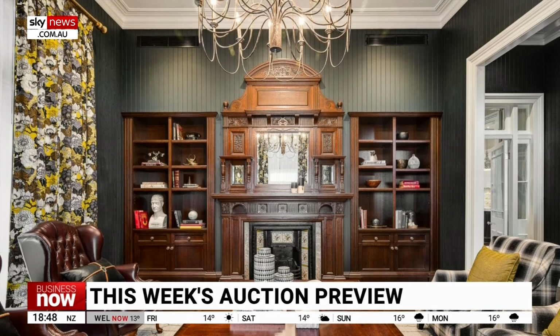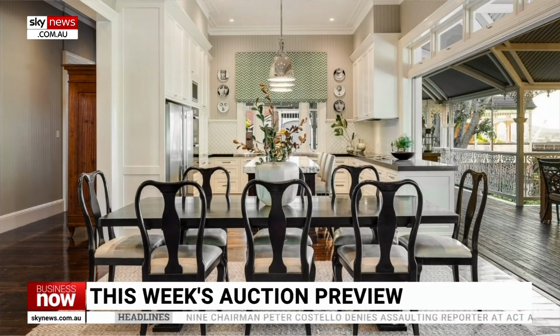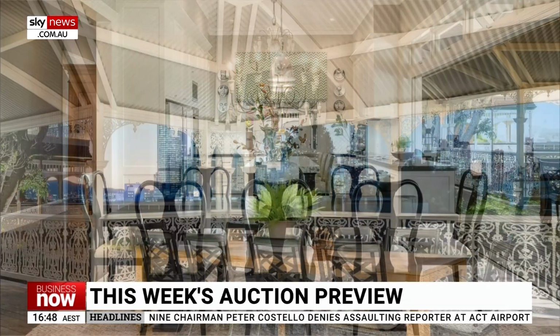The top property in Queensland is a grand 5-bedroom home at 19 Leopard Street, Kangaroo Point in Brisbane. It was built in the 1890s and has been completely restored. The renovation reportedly cost $15 million. It's one of the nicest Federation-era homes we've ever featured on the show. Expect this one to go for some big bucks.